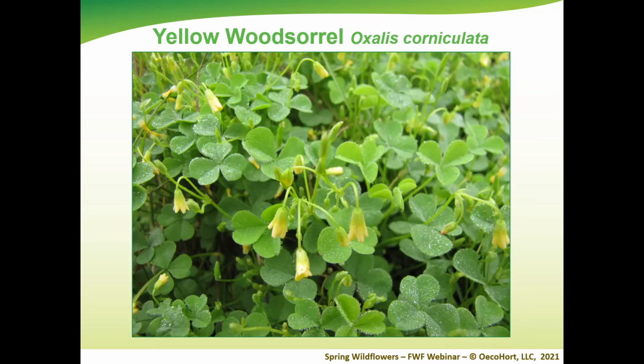One that's flowering right now is Black Medic, and it looks like it's just a little yellow clover. It's not native, and there's another non-native clover that has little yellow flowers, but that's not native either. So if it's not a wood sorrel, it's probably not native.